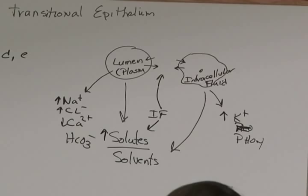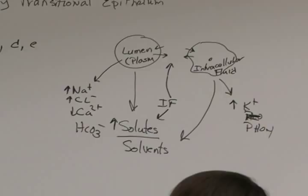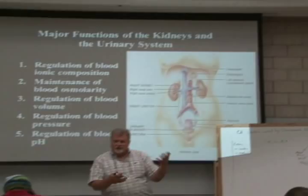So what the kidney wants to do is try to maintain that osmotic relationship between the blood and your intracellular fluid or interstitial fluid and your cells. And if we move water in either direction, it creates a significant problem.